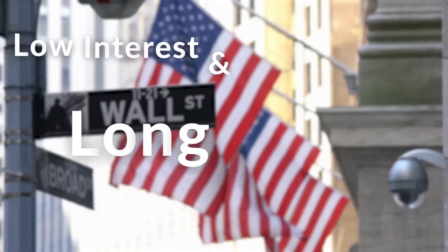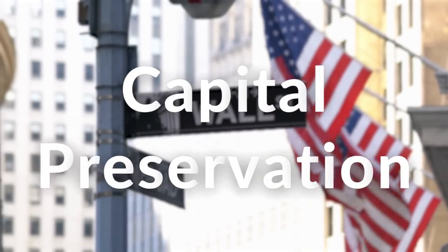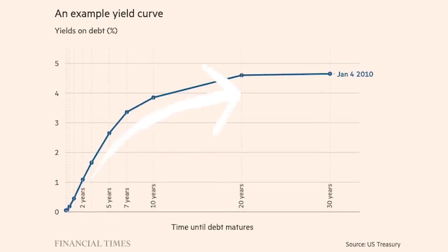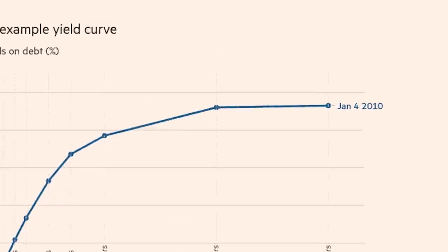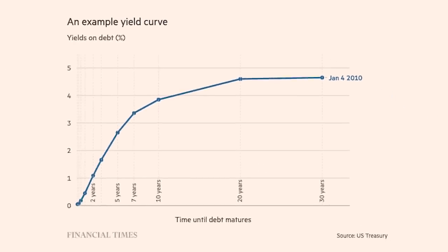Now, I do have a video that goes through bonds and yield curves in detail, and you can check it out right here. So you see, short-term bonds and long-term bonds do well during different economic environments. Typically, long-term bonds are favored in low interest rates and low inflation environments because they provide capital preservation with a high yield. Simply put, when the yield curve has a positive slope, investors can lock in high rates for the entire duration of the bond, even if the rates decrease further.